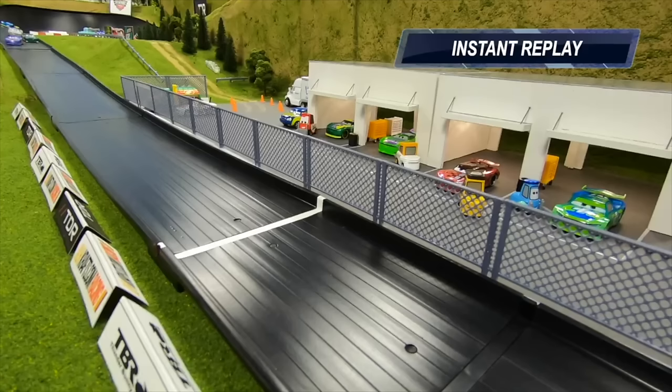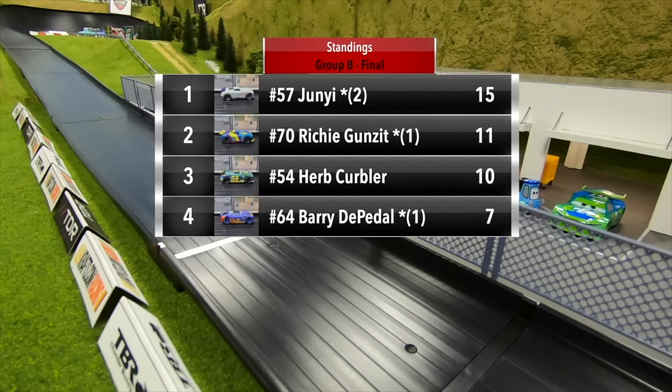With a great race behind him for second, Kerber spins in front of Jun Yi and beats him by a fender. Jun Yi is your winner of Group 8 and will be advancing on to Round 2. Jun Yi finishes with 15 points. Gunsett finishes with 11 points. Kerber in third with 10 points, and Barry DePetel picks up an important 5 points to finish with 7.